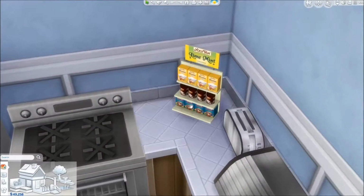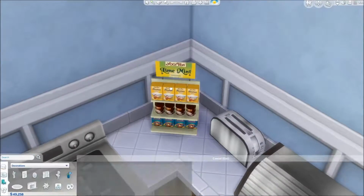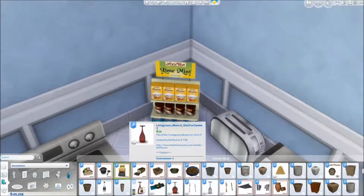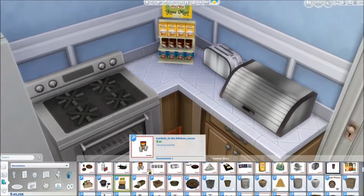Oh, and whoever did this, who did this? What is their name? Cardoff, or Cardoff. I'm not sure how to pronounce it, but this person makes some of the best knick-knacky stuff for your houses. That's my favorite kind of stuff to download. It's just stuff that makes your house a home.